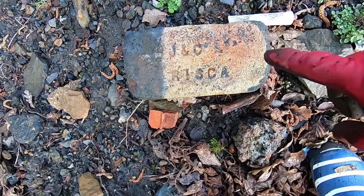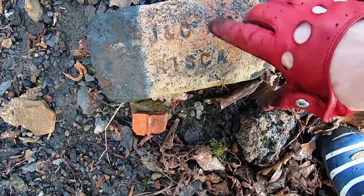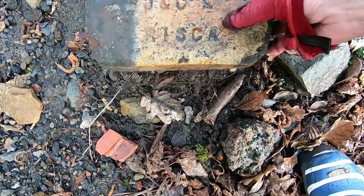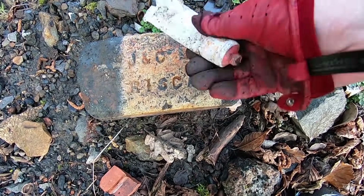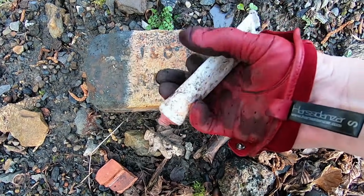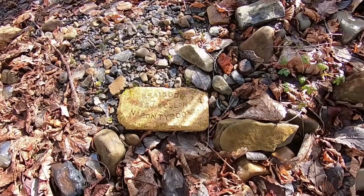Aha! We found a brick. J&C Limited Risker. What's on the back? Oh, anything? No, clear on the back. Oh, that's an engineering brick. It's very heavy. Right, we'll just tell Phil we found a brick. I'm not carrying that. What's this? A strange plastic tube. We'll take that home, put it in the bin. Aha! Just to show that we're really good at finding bricks.